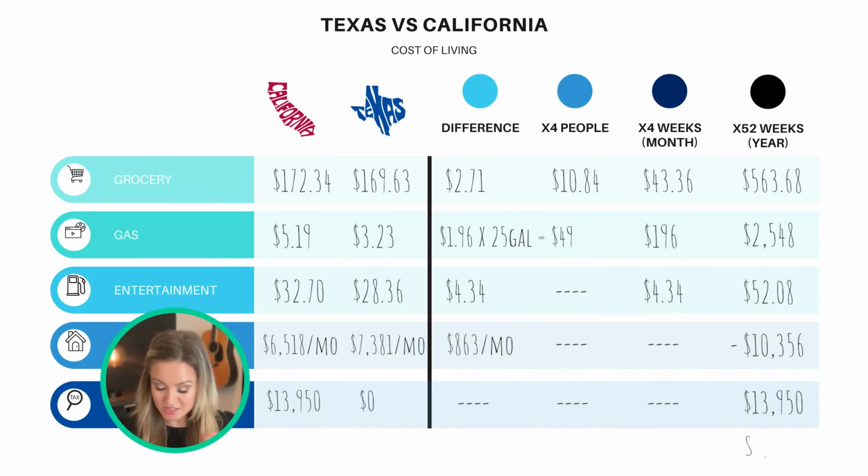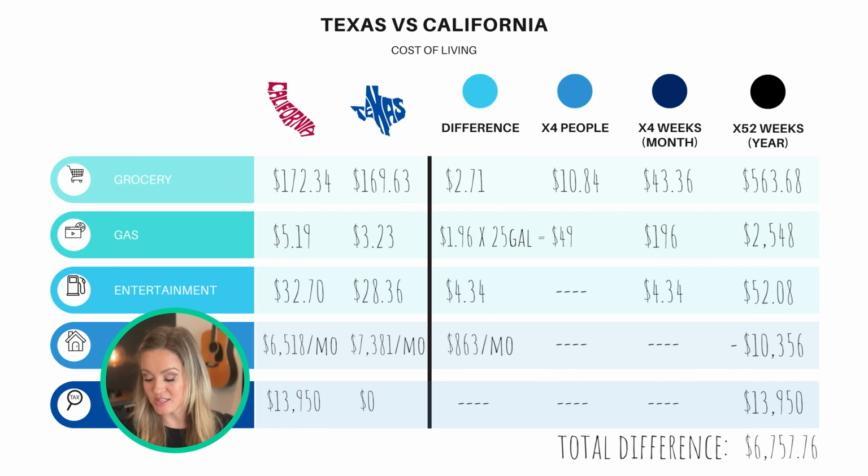If we're gonna calculate the difference between those, the difference of where we're at now total, it costs more money to live in California at $6,757.76, including housing, groceries, gas, and movies than it does to live in Texas. So it's more expensive definitely to live in California.